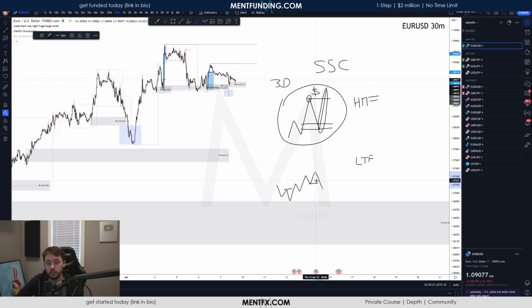Once that occurs, you're going to do one of two things. You're either going to wait for it to reshift bullish and then follow bullish price action to the top side and get entered here, or you're going to step down to a lower time frame and follow the lower time frame SSCs inside of here that are bullish. That's all you're going to do. And your overall targets are going to be these highs and the higher time frame highs, which are likely going to exist somewhere here. That's it.